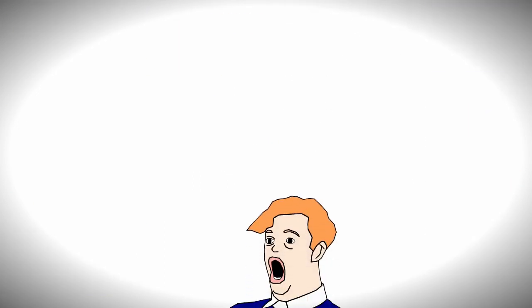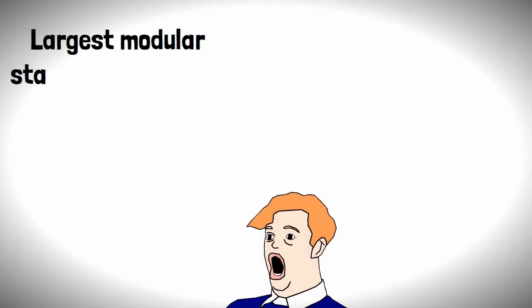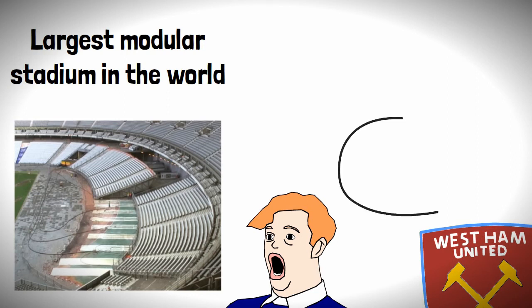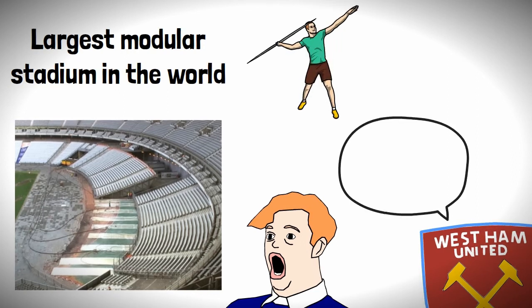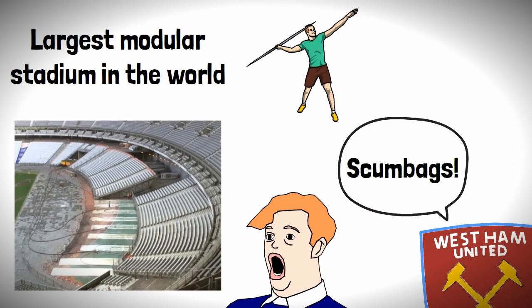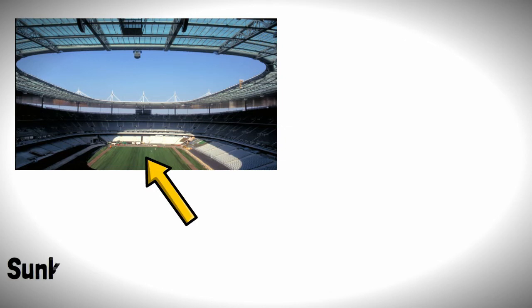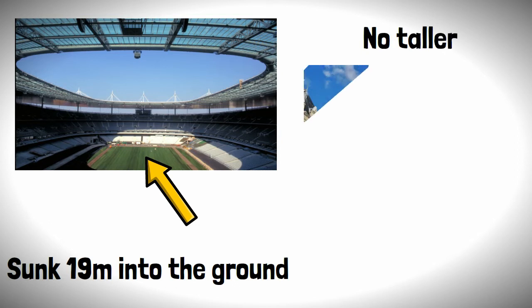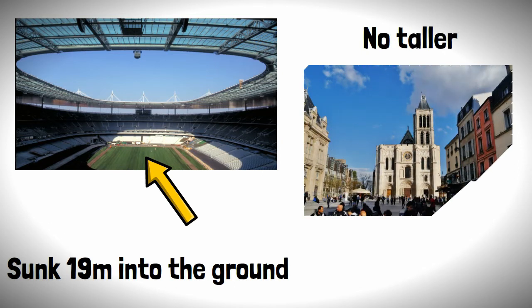On top of all this amazement, the stadium was to be the largest modular stadium in the world, with 25,000 seats that could be moved back to reveal that old arch nemesis, the dreaded athletics track, meaning this stadium can host other things than just football. The pitch was also to be sunk 19 metres into the ground, so the entire structure, including the roof, was no taller than the nearby Saint-Denis Basilica. The French and their quirks, eh?